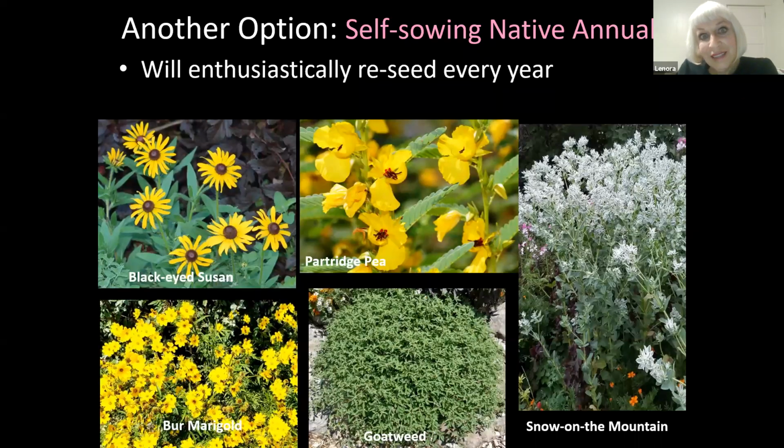What I like are self-sowing annuals. I have tons of them that are ornamentals, like cosmos and balsam and celosia. Well, there are lots of native plants that are also self-sowing annuals. It's so interesting. I had a tour of people through my garden, and one of the gentlemen was looking around and remarked how interesting it was that native plants were all perennials and none of them were annuals. And he was standing right next to one of my snow on the mountains, which is a self-sowing annual euphorbia. So I was able to immediately point that out to him.